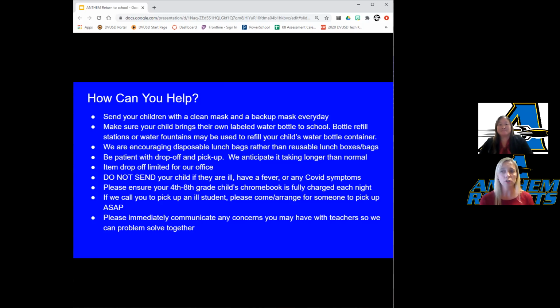Please ensure that your child's Chromebook, if they're in 4th or 8th grade, is fully charged at night. That way, when they come to school, it's ready for them to go. If we call to ask you to pick up an ill student, please come or arrange someone to come pick up as soon as possible. We want to make sure that your child is taken care of and gets home where they'll be more comfortable. And if you have any concerns, please immediately communicate them with your teacher so they can be solved as we work together.